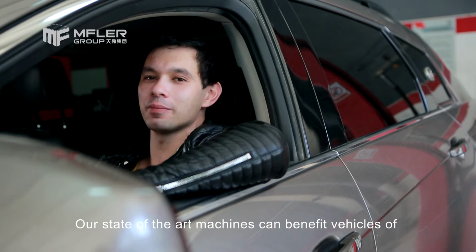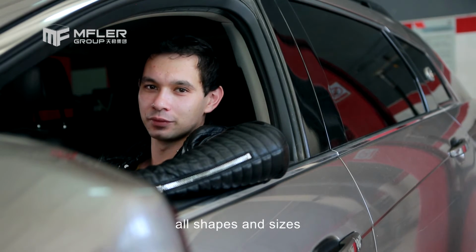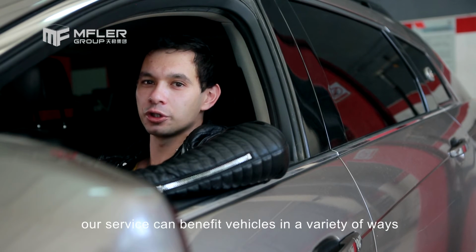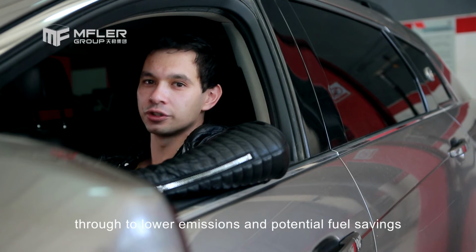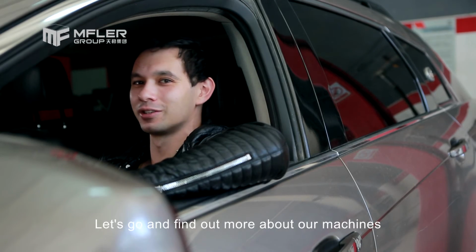Our state-of-the-art machine can benefit vehicles of all shapes and sizes. Suitable for any petrol or diesel engine, our service can benefit vehicles in a variety of ways, from increased power and engine responsiveness through to lower emissions and potential fuel savings. Alright, let's go and find out more about our machines.